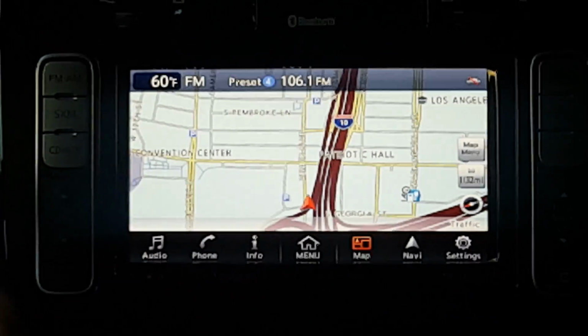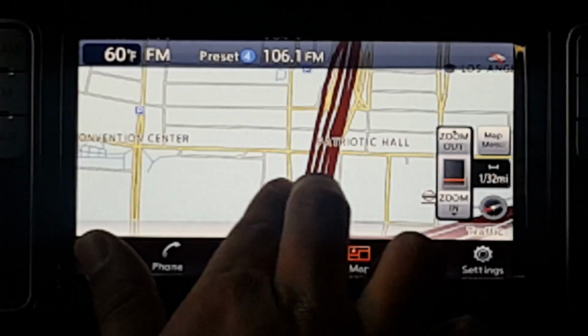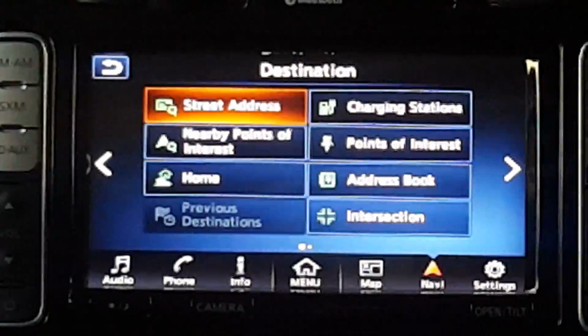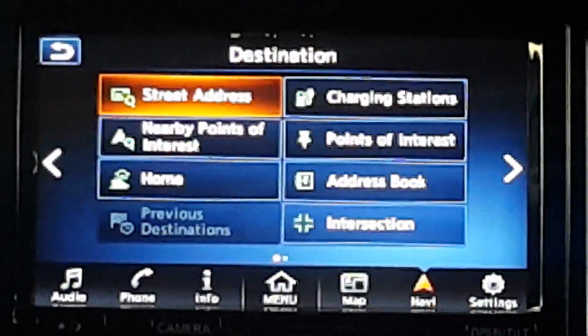So everything loads fast, and of course, like I was mentioning, it's a touchscreen, so it works like a phone. You can pinch to zoom, pinch out to zoom, stuff like that. You can rotate the screen, find where you need to go. You have your navigation button, which again helps you get to your destination a whole lot easier.